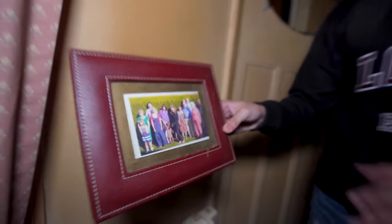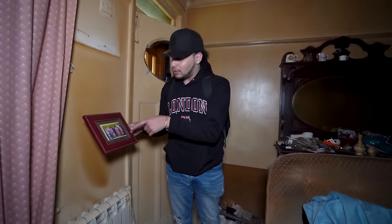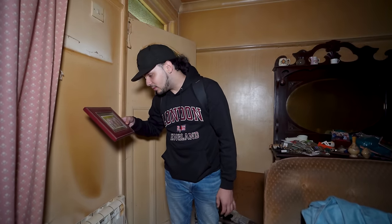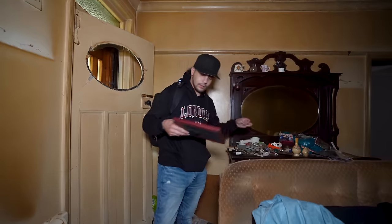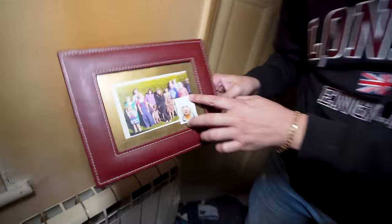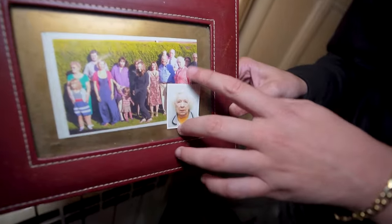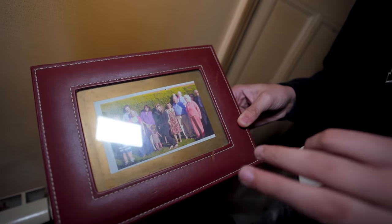I don't know which one of these family members would have lived here, but I'm assuming it would be one of the older family members. And let's match this. I'm pretty sure this is the same lady. All right. Pink and pink right here? Yes. So I'm assuming. Well, guessing.